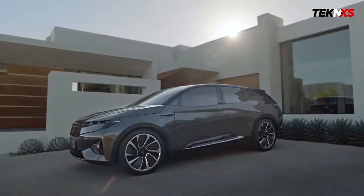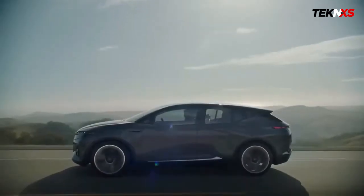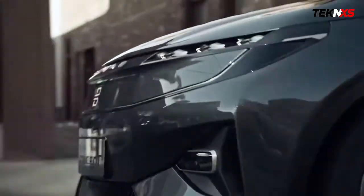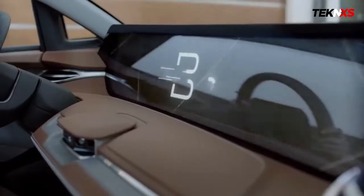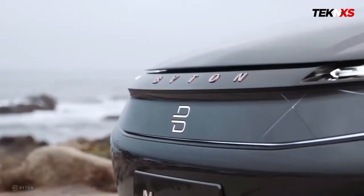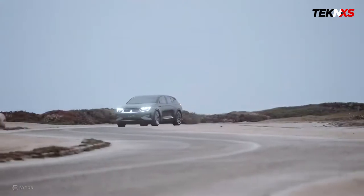The Byton M-Byte 1 is a mid-sized SUV with all of the latest technology and features. This car has a range of nearly 250 miles. It has been increased to 323 miles with the improved variant. The Byton M-Byte 1 is a sleek device that combines digitization and creativity. This car is available in 2 trim levels with 270 and 400 horsepower respectively.